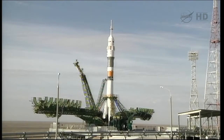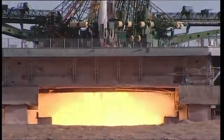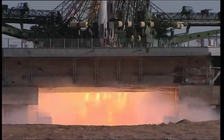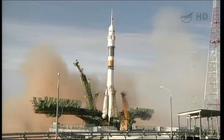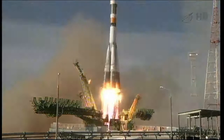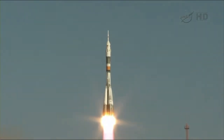T-minus 15 and counting. T-minus 10, 9, 8, 7, 6, 5, 4, 3, 2, 1. And ignition. Liftoff. Liftoff of Kevin Ford, Evgeny Tarelkin, and Oleg Novitsky as they head on a 2-day trip to the International Space Station.